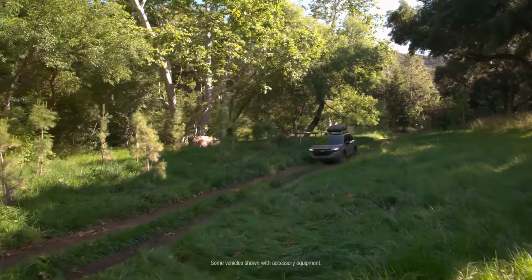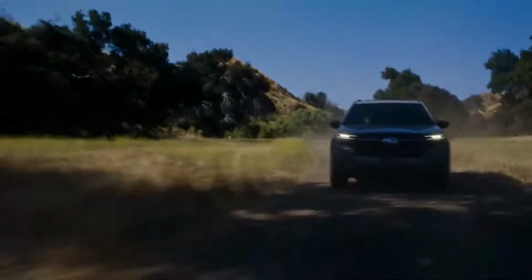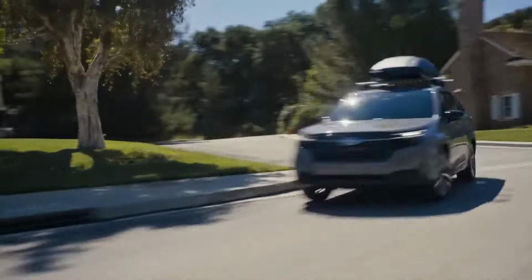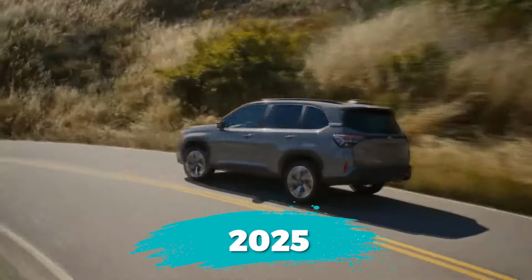The Subaru Forester for a long time has been established as one of the go-to models in the crossover SUV segment. But what happens nowadays is that more and more buyers are starting to avoid the Forester. So Subaru had to pull something out and introduce a brand new model for the 2025 model year.